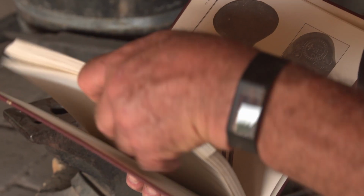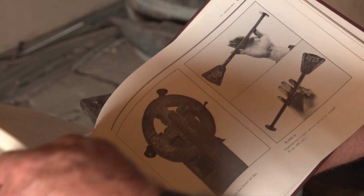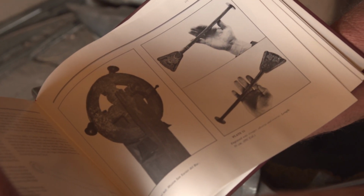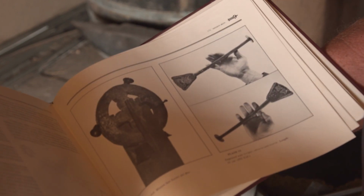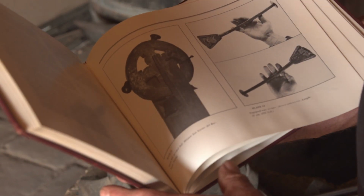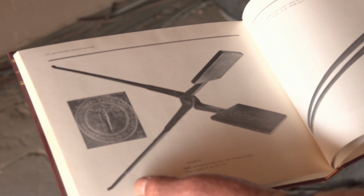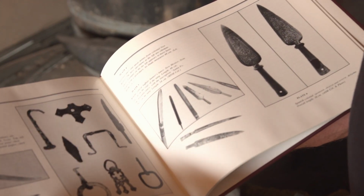And a lot of the pictures that are in here are actually pieces of artwork and metalwork that are down in the Art and History Museum of Albuquerque here in Old Town. So you can see a lot of the fine quality work that was done by the blacksmiths years and years ago.